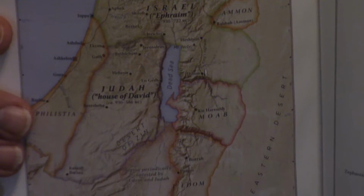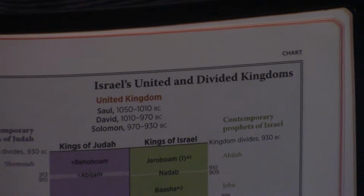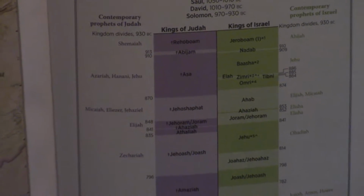Let's say you're reading the Gospels. Let's say you're reading either a Harmony of the Gospels or just the Gospels themselves. It's really cool to see where these places are when it says, woe unto you Chorazin, woe unto you Bethsaida, or something. Where were these places?